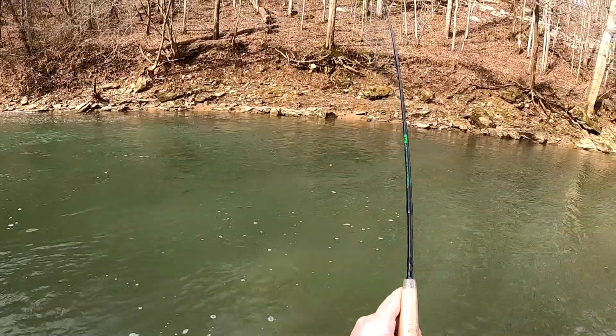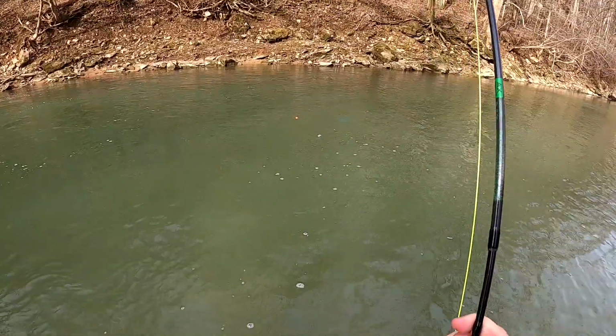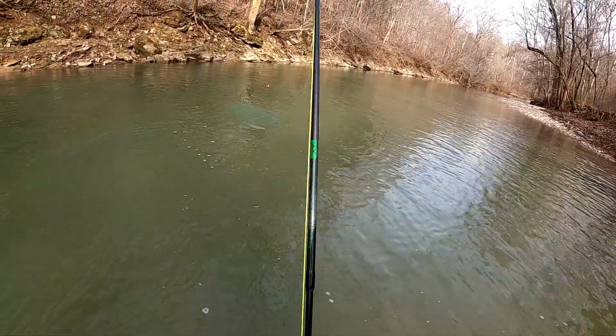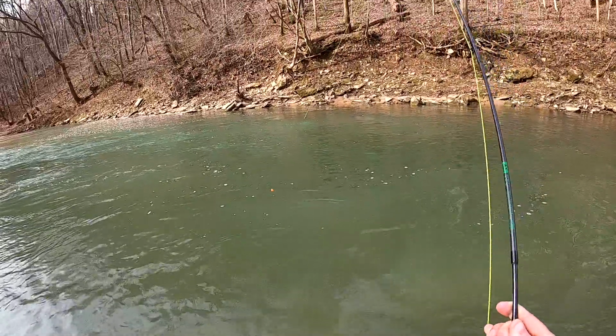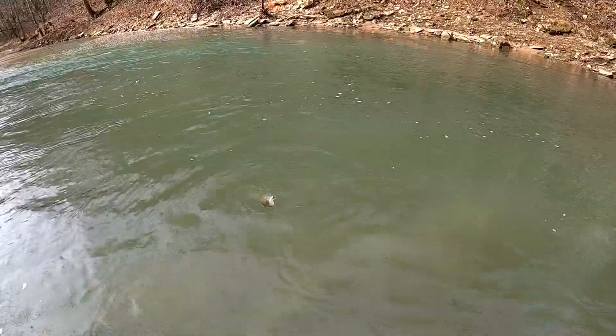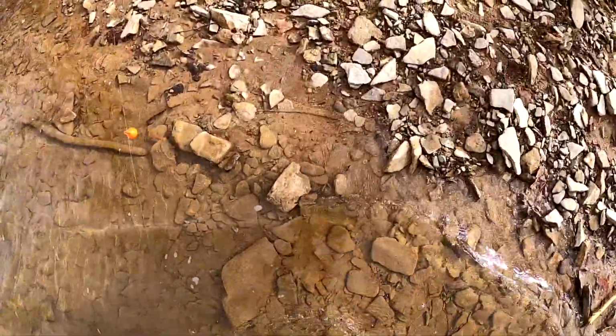Yep, there's another one, guys. Oh, he's a good one. There he is. Look at him fight. Come on in here, buddy. Let's go take him on the bank here. Could use the net, but I'll get a good look at him. I want to really show off the color of these fish here in Otter Creek. They got a beautiful color to them, these rainbows do.